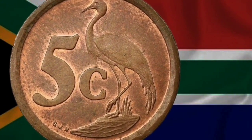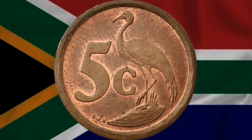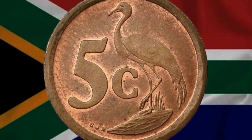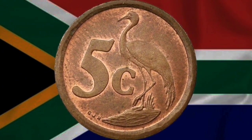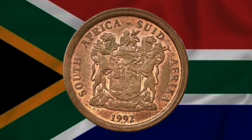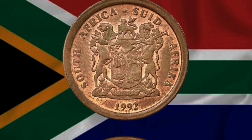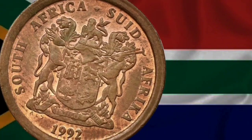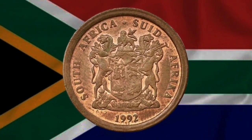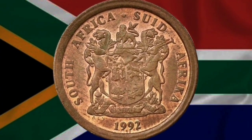While such sales are extremely rare and involve elite collectors, they underline the potential value hidden in these small copper pieces from decades ago. But remember, the condition of the coin, the presence of an error, and its provenance all play critical roles in determining its true value. If you own a 1992 5 cents South African coin, it's worth getting it professionally evaluated and graded. Collectors worldwide continue to search for this particular issue due to its backstory, design, and monetary potential.